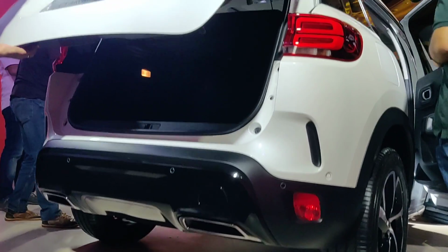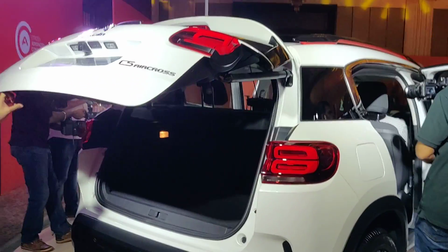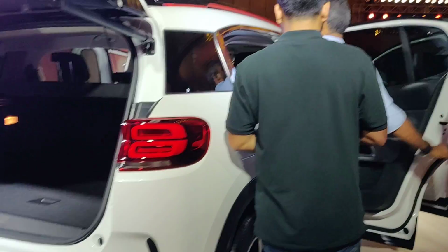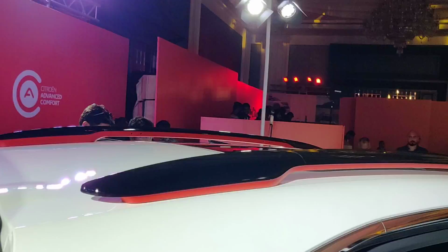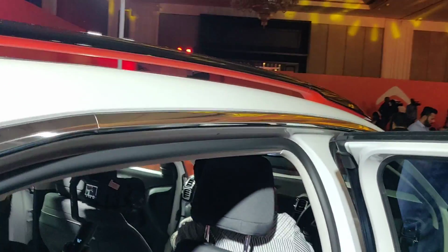Looks very nice. The finish of this car, the way it looks, is extremely impressive, and while the pricing obviously will take a lot of time before it's revealed, this vehicle by itself looks very premium. You would also do well to have a look at these roof rails, which are done in black and red. Very smart.